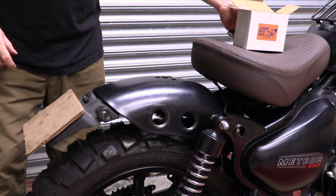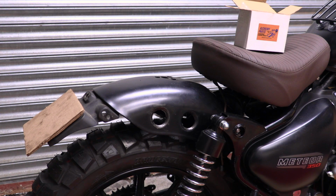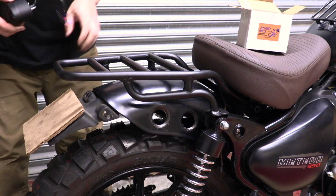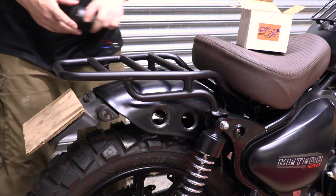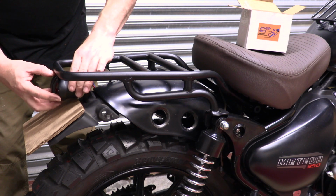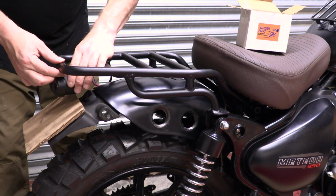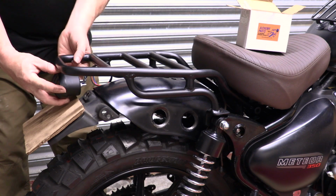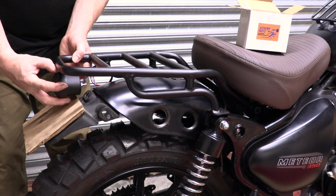Although we were also going to fit that rack, weren't we? Does that conflict with the rack? Let's have a look. I might try and shorten this, as some of you have suggested, because it is quite long. But now this has got longer, it's kind of made that look less long. Will this fit under here? Yeah, just. Actually, we can bolt that up a little. Although I could also shorten it.